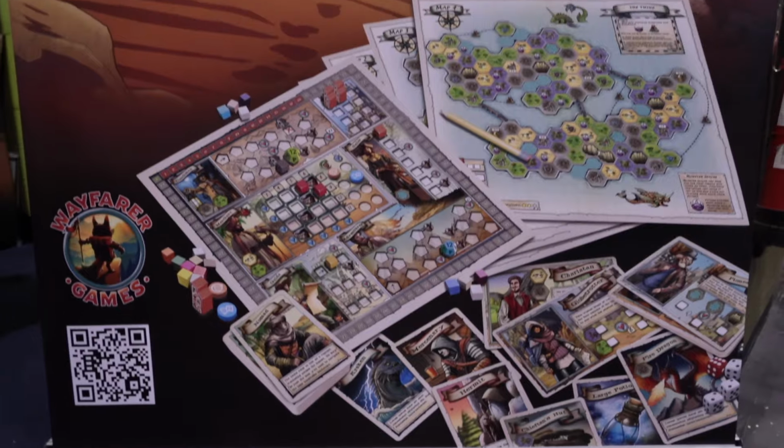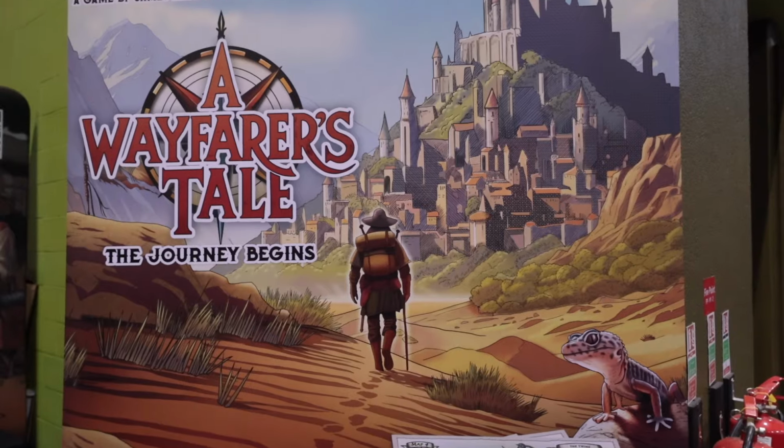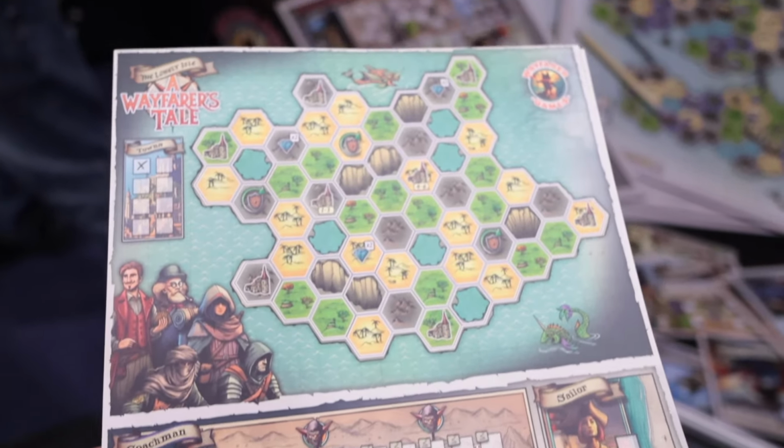Sometimes a piece of artwork can just draw me right in, and that's what's just happened. A Wayfarer's Tale, a game coming to Kickstarter in September. I picked up their free-to-play, print-and-play rules and game mats, so I'm going to try it out at home. But it's a bit of an adventure game. You can play solo, play as a group, and I just love the aesthetic, I love the idea behind it, so I'm really excited to try this one out. Check it out, they're coming to Kickstarter soon.